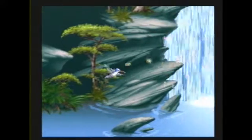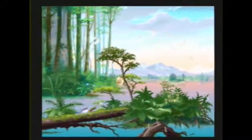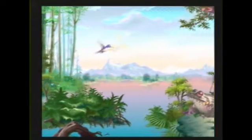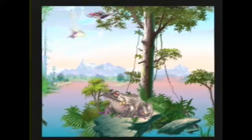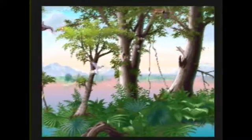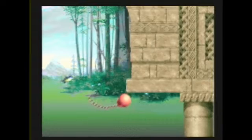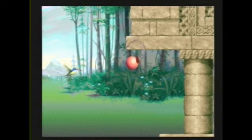A lot of effort was made to make the game look beautiful. Using the extra colors given by the 32X, the programmers created a landscape that resembles a painting. And thanks to some parallax scrolling, the scenery looks like it goes on for miles into the background. Music in the game is soft and unintrusive.